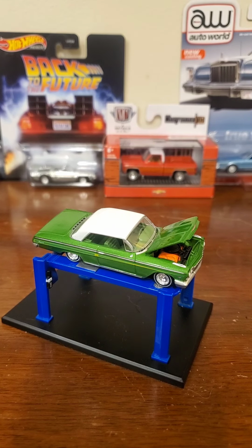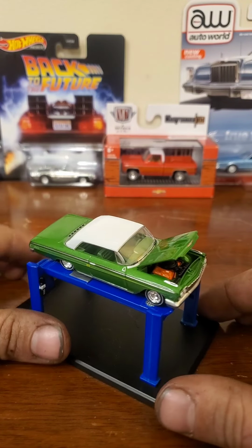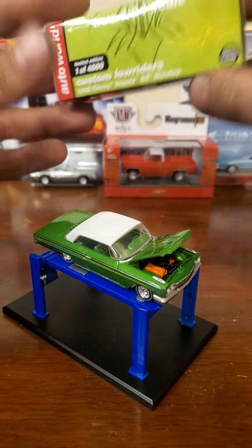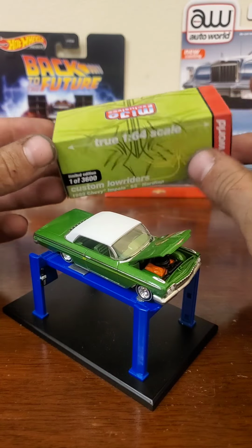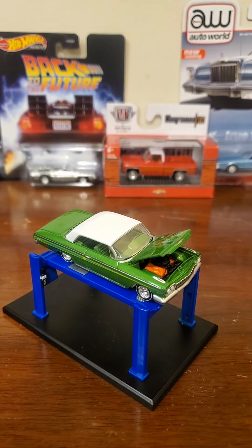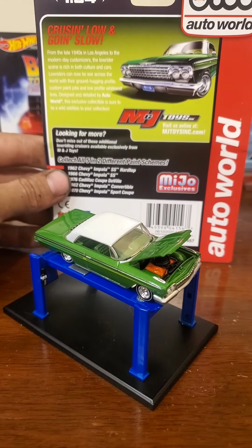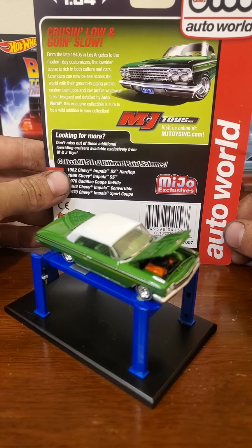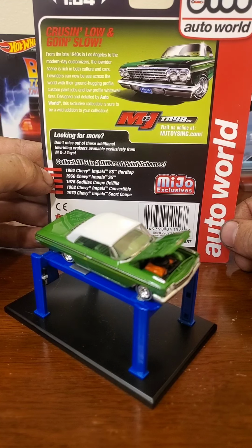But anyway, the first thing I want to go over is a bit of an oversight, almost, I want to say misinformation that I gave in the last video regarding this 1962 Chevy Impala lowrider from AutoWorld. First things first, I did fail to show you guys the little box that it comes with, the little collector's box. We didn't look at the card. So on the back of the card, it does have a little bit of a paragraph there. So if you want to take a quick pause and read through that.